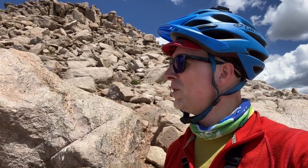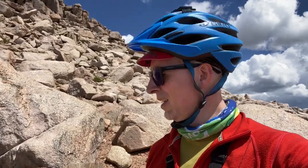Well, made it to the top. Weather's coming in. Gonna head down in a few. We're gonna enjoy the view for a few minutes and see how the descent goes.